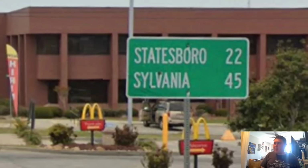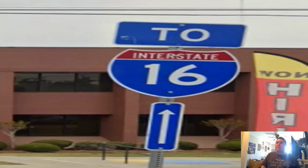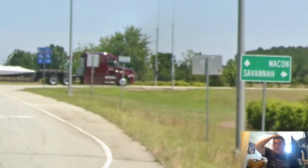Our next mileage sign, we now get Sylvania as our primary from 45 miles away. I don't know how I feel about that. And that is some really weird looking arrow for 2 Interstate 16 here, GDOT. Here is Interstate 16 as it's being signed for Macon and Savannah respectively.